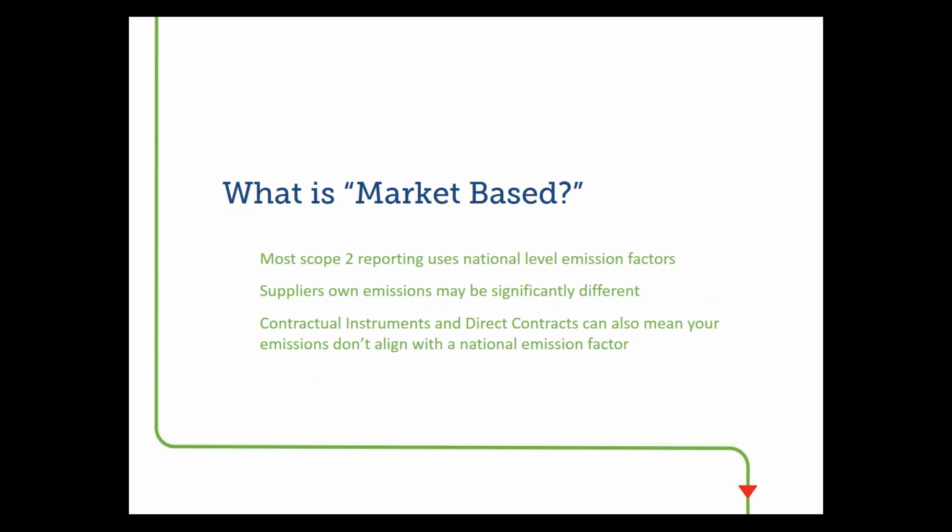So let's get into both. What is a market-based emission? So as we said, most Scope 2 emissions up to now have used what we would call national level emission factors. So if you're reporting your Scope 2 emissions, then typically at the end of the year, when it comes time to work it out, you look at the electricity you've used. You will find on either the GHG protocol website or the WRI spreadsheet or through the DEFRA spreadsheets that come out every year that are getting better and better, you will find the emission factor for each country that you operate in. You will times the electricity by that, and that will give you the amount of CO2 produced.